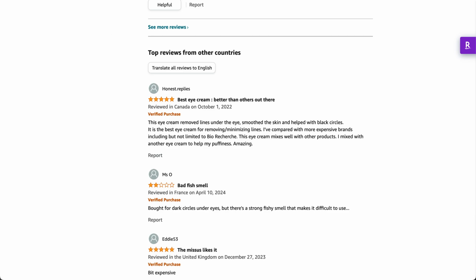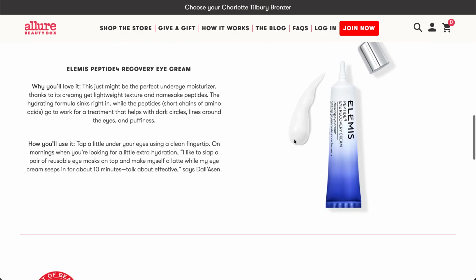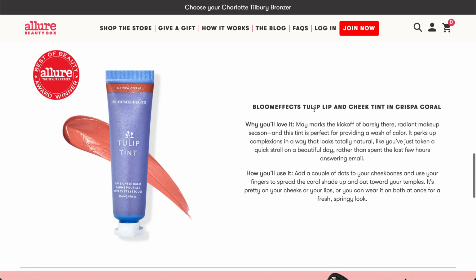So I'm not sure, again, if this is an Amazon product issue or if the product itself also has a fishy scent. I'm going to move on to the next product, and this is going to be this one here. So this is from Bloom Effects. Let me scroll down. Sorry, they had more information. So this is from Bloom Effects, and it's in the shade Crispa Coral.